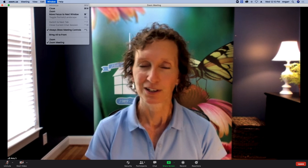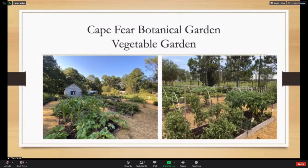So this is the Cape Fear Botanical Garden vegetable garden. This was taken about a month or so ago, and you can see the general store. It's a building from the 1880s in the foreground, and in the background, you'll see the farmhouse, and then there's a corn crib off to the right. So within the heritage garden complex, we have this beautiful vegetable garden, and we've done a lot of work on it and established the beds, and we're going to talk about that today.